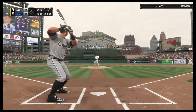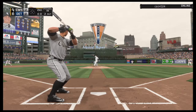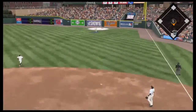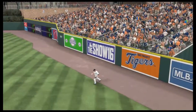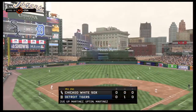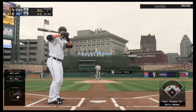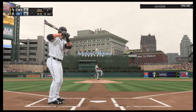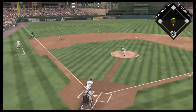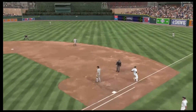Avisail Garcia into the box here in the top of the second, looking to keep this inning going. High and deep to straightaway right. Back goes Martinez. He's there to track it down, and that'll end the inning. J.D. Martinez strides into the box now to lead off the home half of the second inning. Chopped weakly to the left. Frazier gonna have to hurry. Throw on to first in time, 1 away.